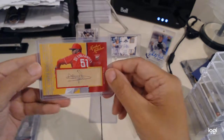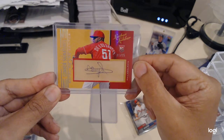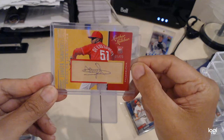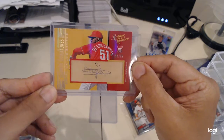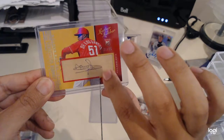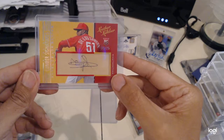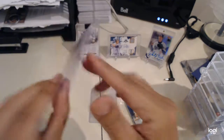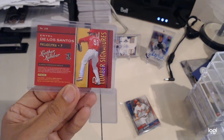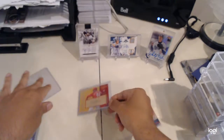Okay, looks like I got a Leather and Lumber 1 out of 25 signature. Eniel De Los Santos with the Phillies. I'm gonna assume that this is a lumber and a signature on the lumber. So pretty nice card. 1 out of 25, that's pretty good. So I got a signature, that's pretty good.